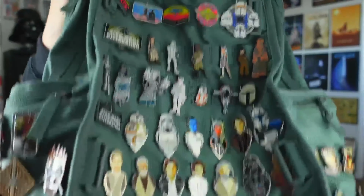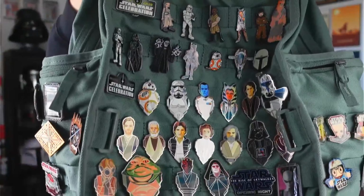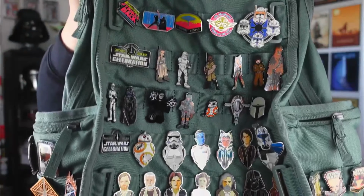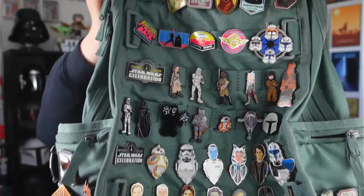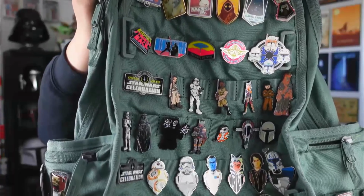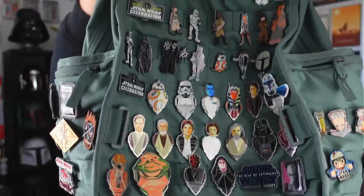And this is my other backpack. So those are a lot of the 2020 online pins. And then there's 2 rows of the Chicago pins. So Chicago is really where I started to get more. And then Anaheim online, I got a ton. And then the whole other backpack is almost all pins. So definitely one of my favorite parts of Celebration is trying to just complete those pin sets. So looking forward to that.